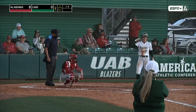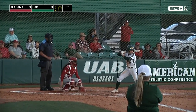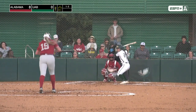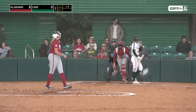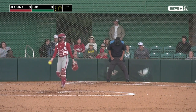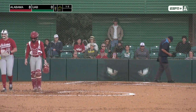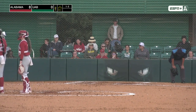But certainly Beaver is one of those that you would imagine will have a lot to say as far as her contributions with Bama this year in SEC play. A foul ball, and hopefully our home plate umpire's okay. I think that went right off of him after the foul ball. Bobby Martinez, our home plate umpire. Veteran umpire Craig Hyde over at third, and Bradley Newton over at first.